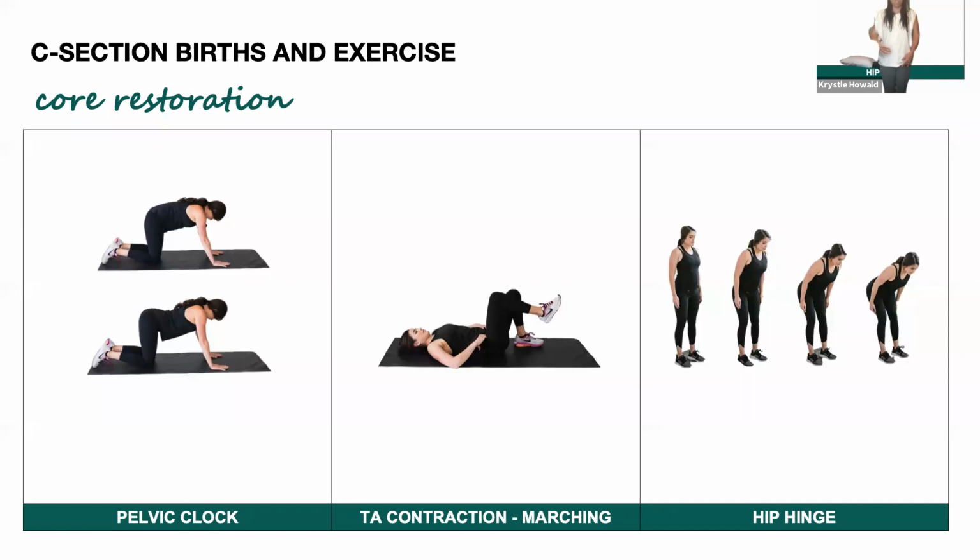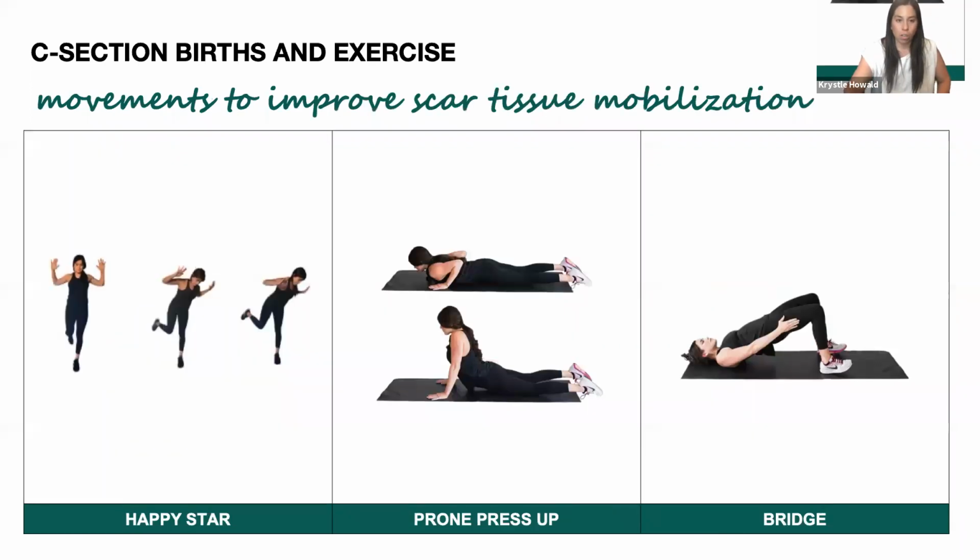I can go about a foot or two away from the wall and just tap my butt on the wall. Stand up, tap my butt on the wall, stand up. So these are just small little movements that will really help with that recovery. The hips are huge in taking pressure off of the C-section scar. Our hips are a ball and socket joint. They don't just move into flexion and extension, which you see in squats and lunges, but we really want that internal, external rotation to start working again.